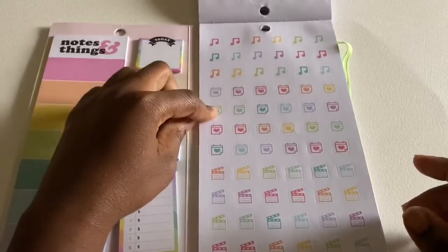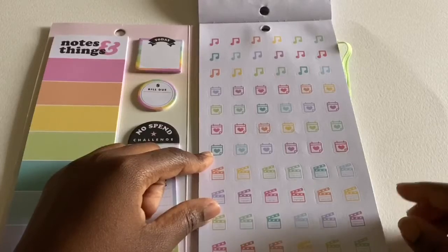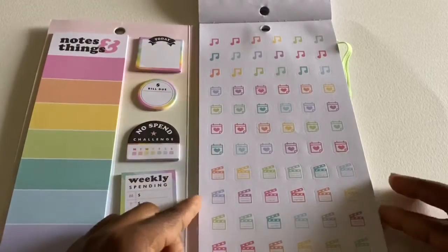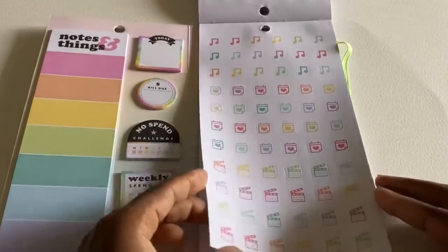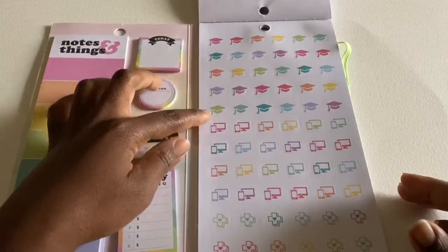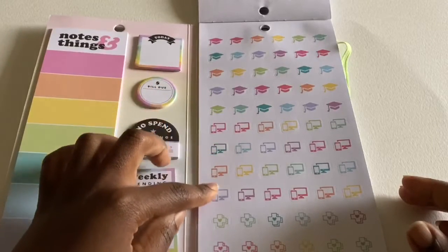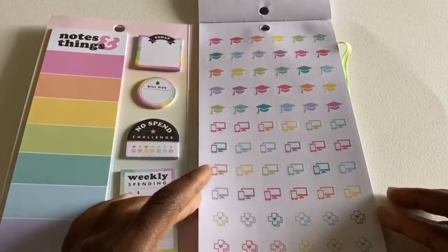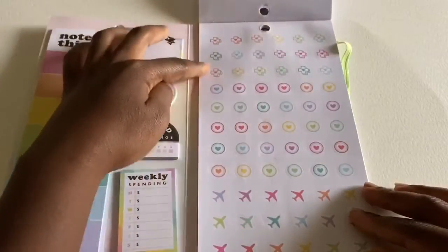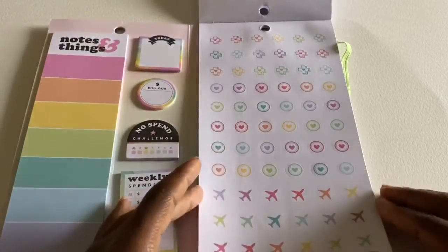Music. I don't know what this is for, but I'm thinking you could use it for a Happy Planner release, put it right there on your calendar. And entertainment, movie night. We have graduation, TV and phone, and medical bill. More medical bill, the Happy Planner supplies, and travel.